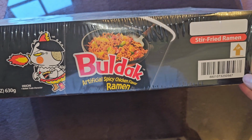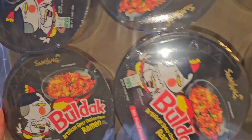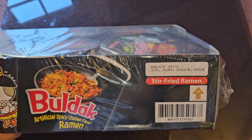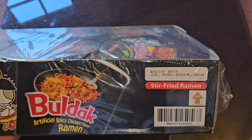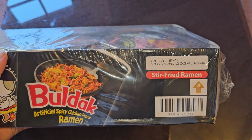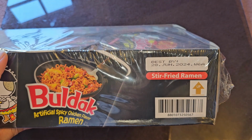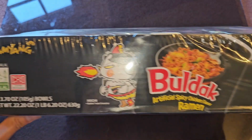Artificially spicy chicken flavored ramen, stir fried ramen, this side up. All right, you can see what else they got. Best buy information. This was actually purchased back on August 17th, 2023. This is 2024. So about 10 months or so.